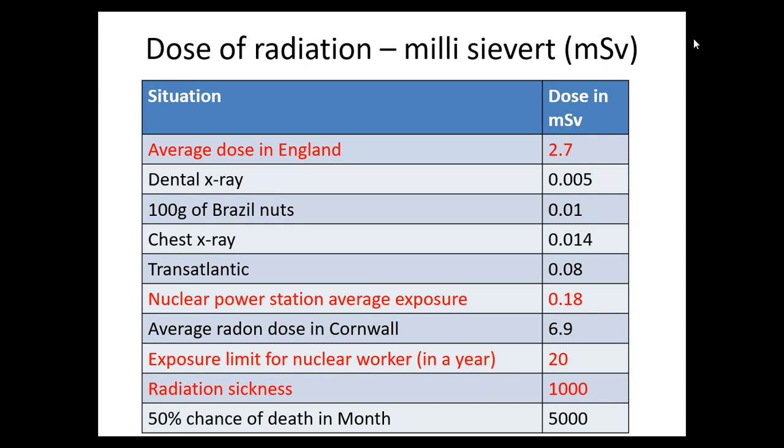Now, to give you an idea then of what would cause serious problems, if you get up to 1,000 millisieverts, that's where there's a possibility of radiation sickness kicking in. And 5,000 millisieverts in a month is estimated to give you a 50% risk of death. Okay, so there are some examples of doses of radiation there.